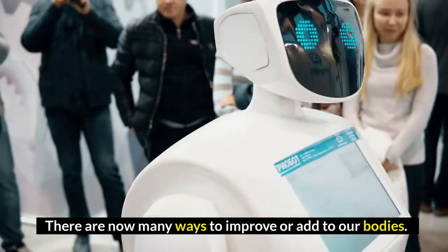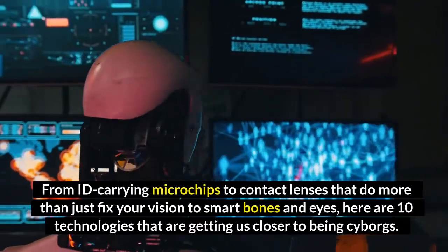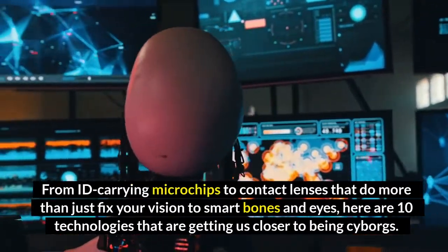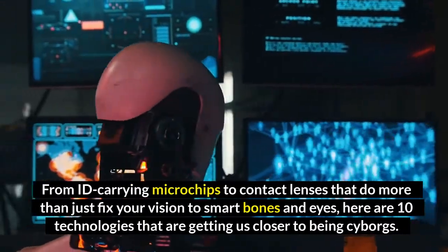There are now many ways to improve or add to our bodies. From ID-carrying microchips to contact lenses that do more than just fix your vision to smart bones and eyes, here are 10 technologies that are getting us closer to being cyborgs.